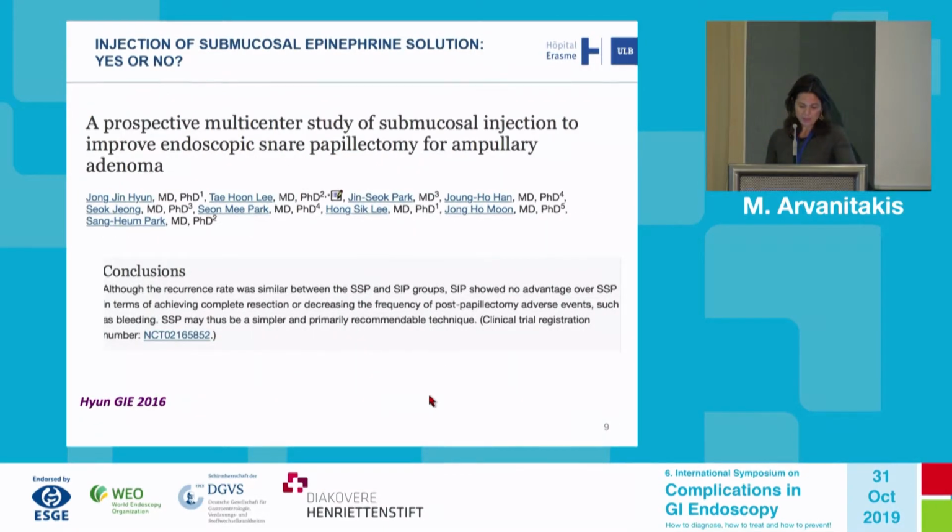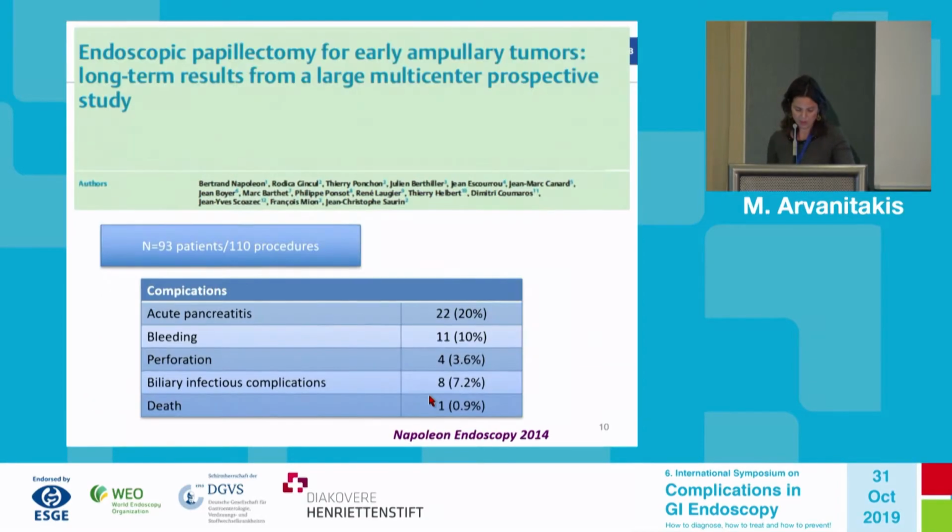What about submucosal epinephrine solution? Before this trial we used to inject before ampulectomy, but you didn't really have a good lifting on the ampulla because it remains with the muscle layer and everything. So this study showed that for isolated papillary lesions, there was no real interest to inject submucosal solution with adrenaline to decrease adverse effects, including bleeding. So no submucosal injection. We didn't do it, but it doesn't seem to have a special interest.